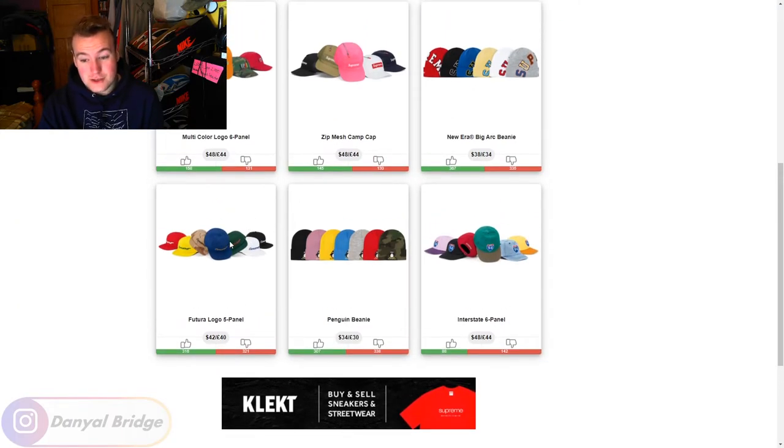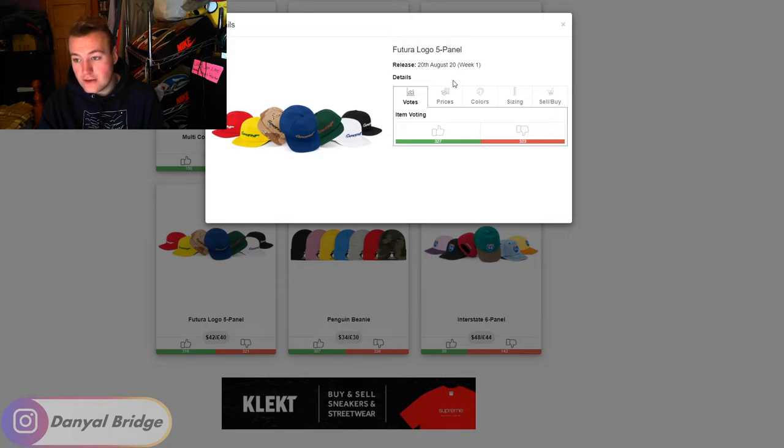Next we have the Futura logo in a 5 panel. It has the text done in different colors on different colored caps. I think the black and white, the white and blue, and the red and white are the best colors, honestly. Not much else there really speaks to me.